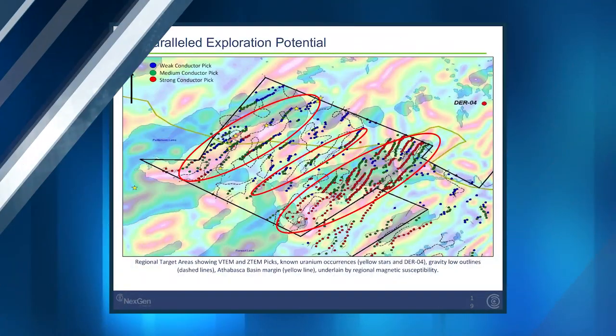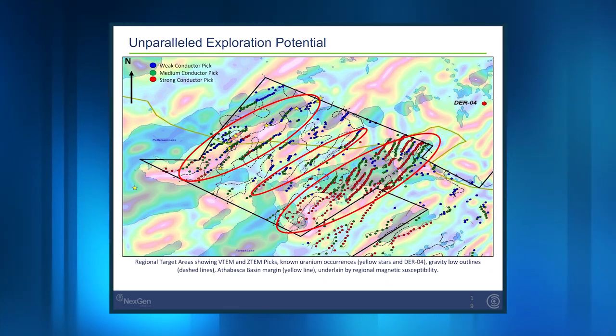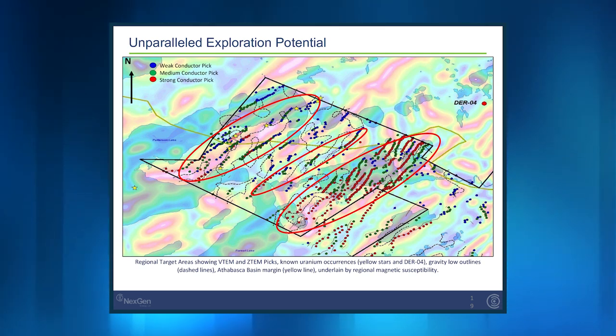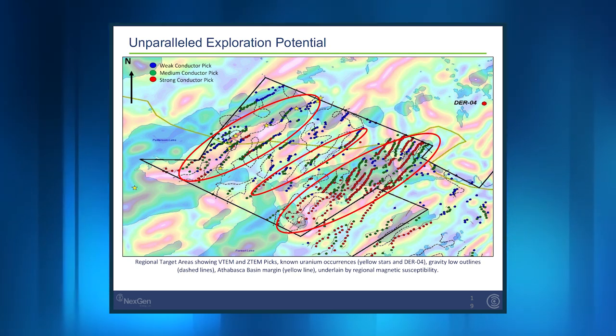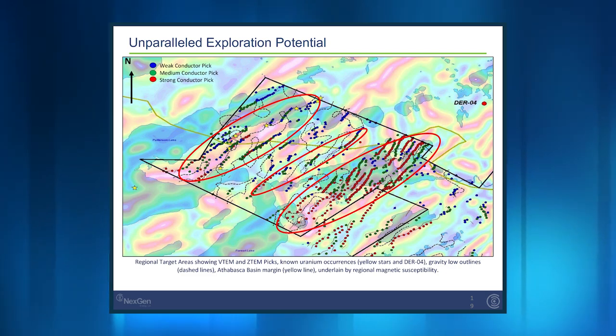It's an enormous property as well, and we're just talking about the Patterson Corridor alone, where we've only really explored 10% of the Patterson Corridor. But we've actually got another 8 corridors on the Rook 1 property, which we haven't even touched. For everyone looking at the profile of the property, it's clearly the most prospective on the planet for uranium mineralization.